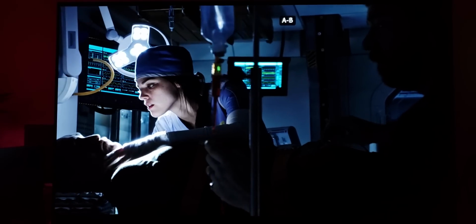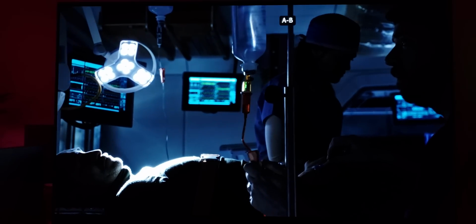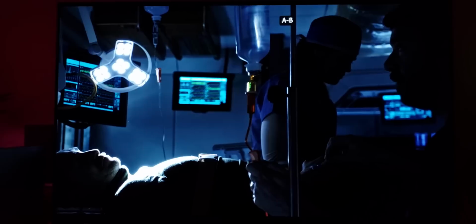And just look how beautifully that's being represented here with the nurse. You look at the light, the overhead light. That's what you're getting with the OLED, guys. That's what you are getting with the OLED.